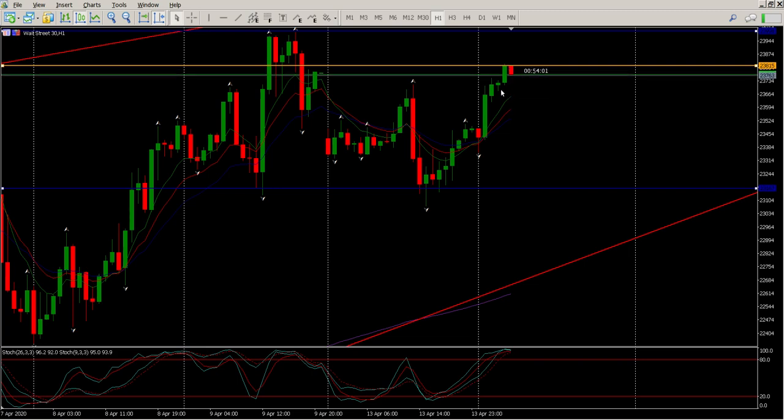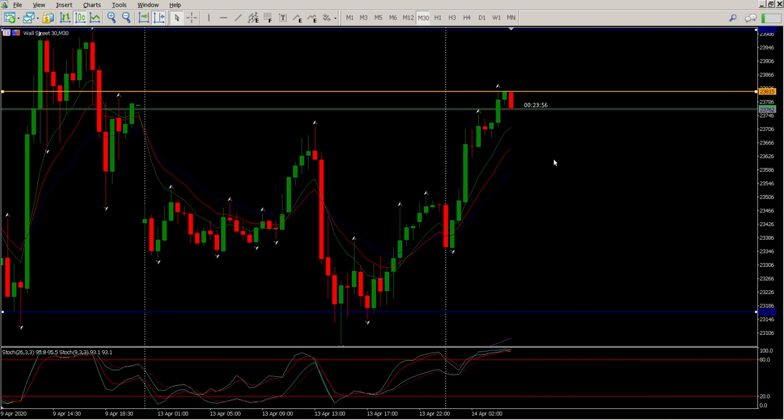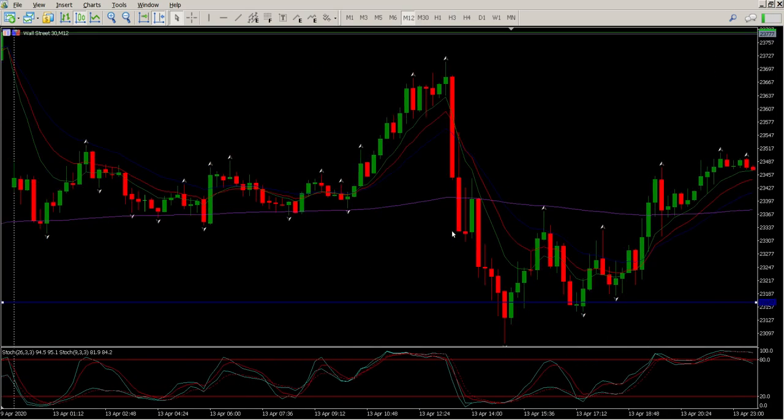Okay, so that's kind of the setup that we see at the moment, and I just want to go back down just to highlight a few things on price action from yesterday. Yesterday, price action was all over the place except for this area here where we had this pin bar. Now I'm just going to come down to the 12-minute chart because that's pretty much what we are trading right now.